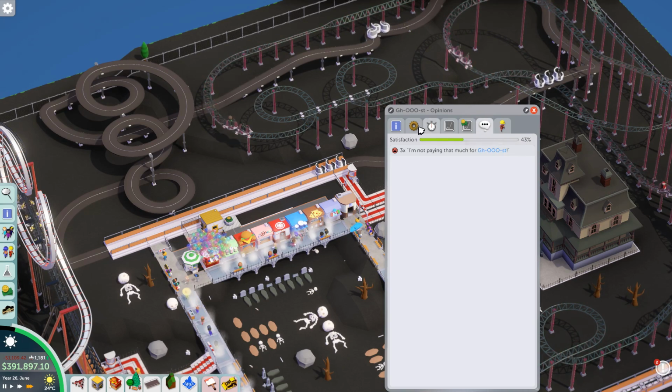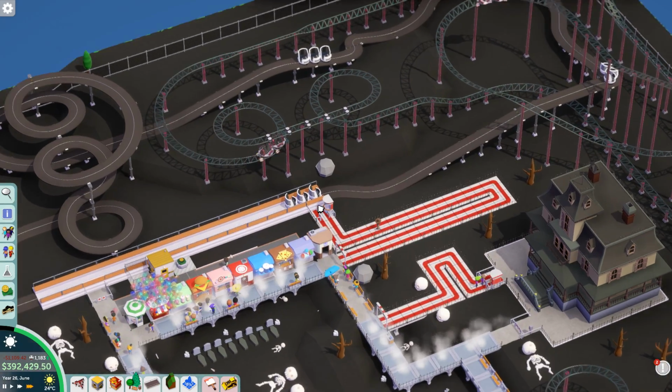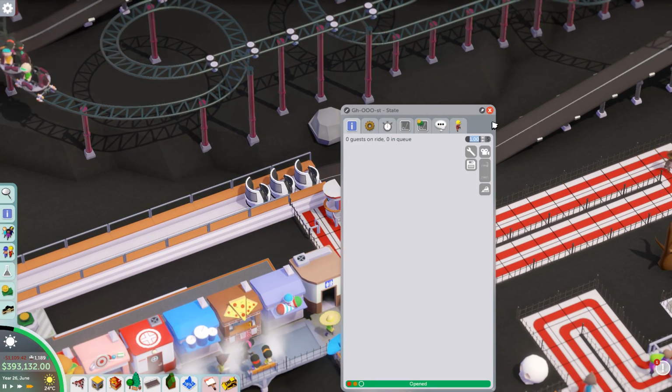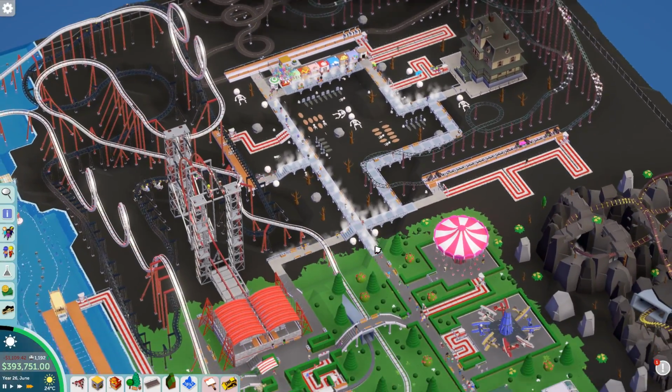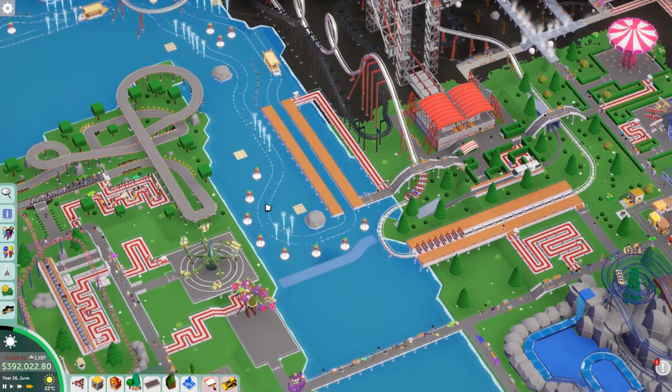Are people still saying it's not worth the money? Not paying that much? Play at 120. Or should we just go screw it, $1 just to get people on the ride. Yeah, we'll see what we can do with that.